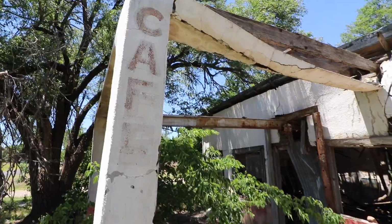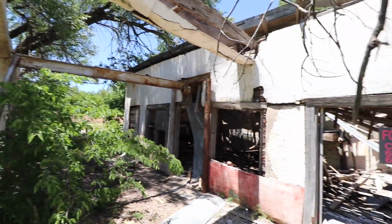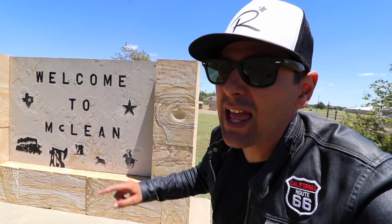Looks like there was an old cafe here at one time, and check that out. Is that a lift right there for cars? So, garage, cafe. It's so quiet in this town, I almost feel like I'm in church. I hesitate to leave. Allen Reed is one of the most beautiful towns I've ever seen, but we've got other things to see. Yes, welcome to McLean, Texas.